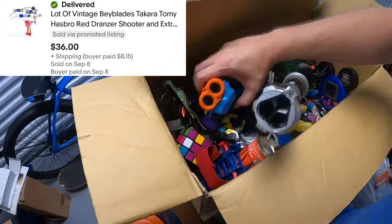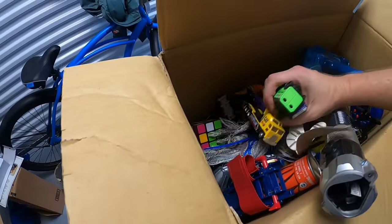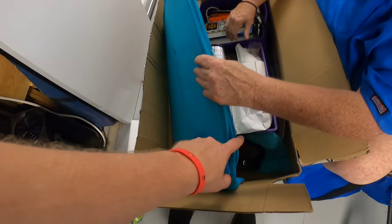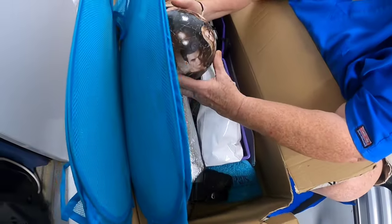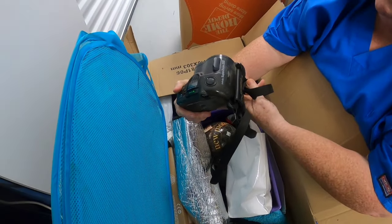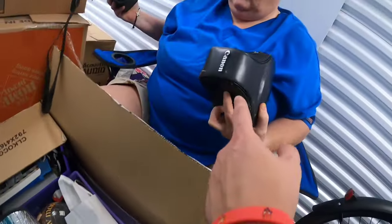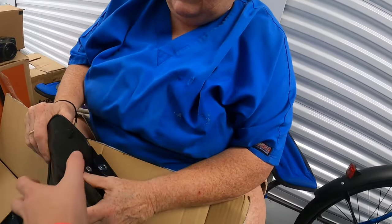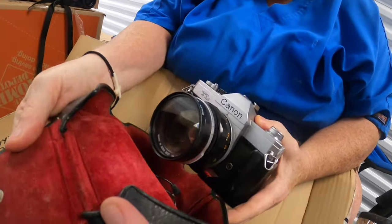It's safe to say that this whole unit is paid for in this box, because in the bottom is all Hot Wheels. Oh, goodness. Yeah, I see a camera, a bag, I saw a Twilight puzzle. Oh, goodness. What is that? That's Olympus. Goodness gracious. That's another big camera. That's a Canon. Good lord. That could be a good Canon. Is it an AE1? It's silver. It is a Canon TL.